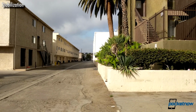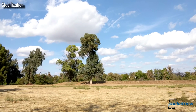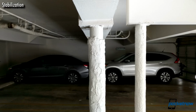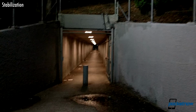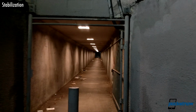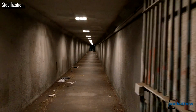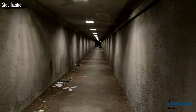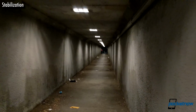Back to our tree scene, because the tree is moving in a medium breeze, we see the phone trying to adjust where it probably doesn't need to. Also, panning movements can sometimes produce abrupt shifts in stabilization. Lastly, longer shutter speeds will produce ghosting in some of these corrections. We've never actually traveled down the creepy tunnel at night, have we? That's pretty spooky. In all though, this is one of the better implementations of stabilization we've seen on any smartphone.